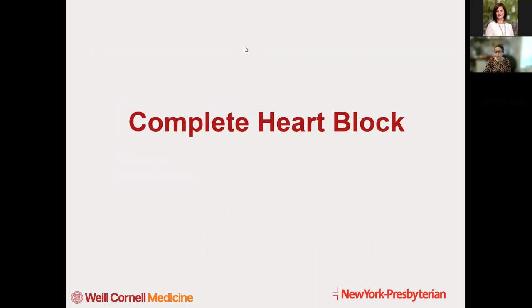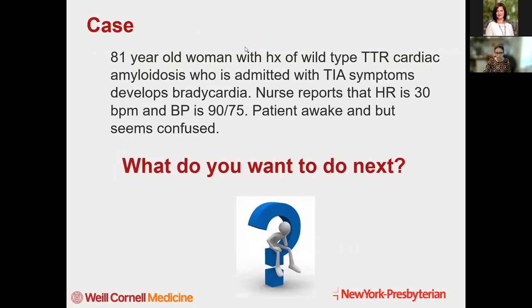Okay. So the next topic I wanted to talk about was complete heart block. So next case. We have an 81-year-old woman with a history of wild type TTR cardiac amyloidosis, who is admitted with TIA symptoms and develops bradycardia. The nurse reports that the heart rate is 30 beats per minute and the blood pressure is 90/75. Patient is awake, but seems confused. What do you do next?